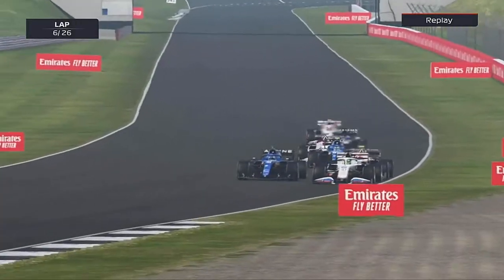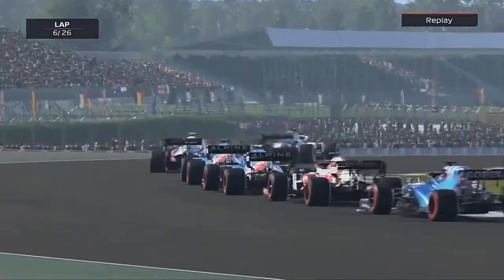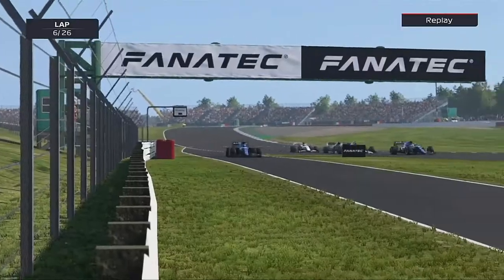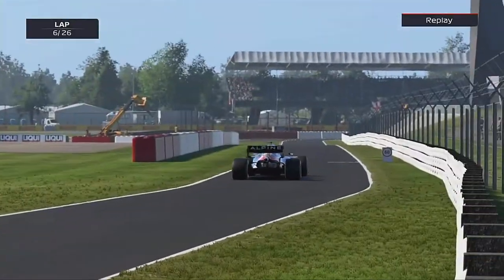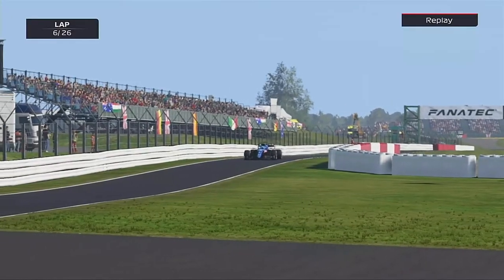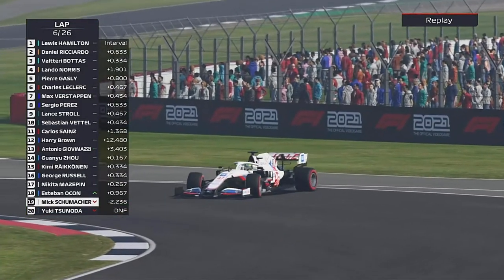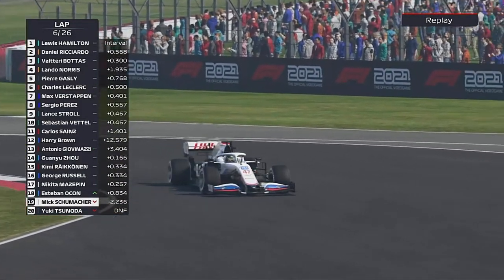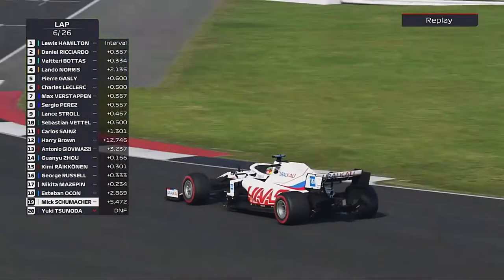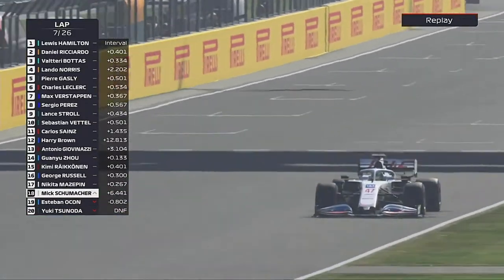I think I shouldn't have given the position, but he's got some front wing damage as he is really struggling now to keep his pace. As into the pits he comes, he's going to have to put on a new front wing on that Alpine. And meanwhile, Mick Schumacher has spun at the Vale chicane. What's Mick Schumacher done there? He was in a decent position for the state of that Haas.